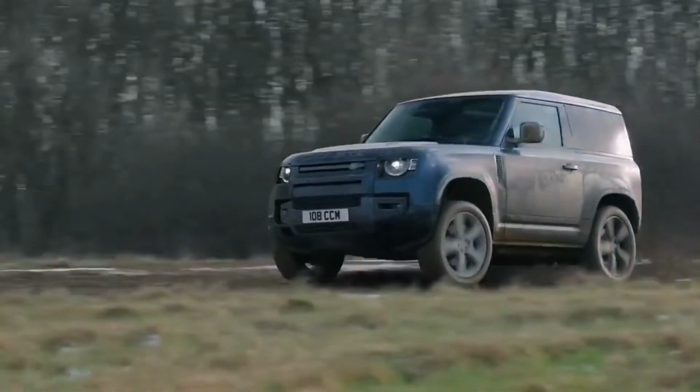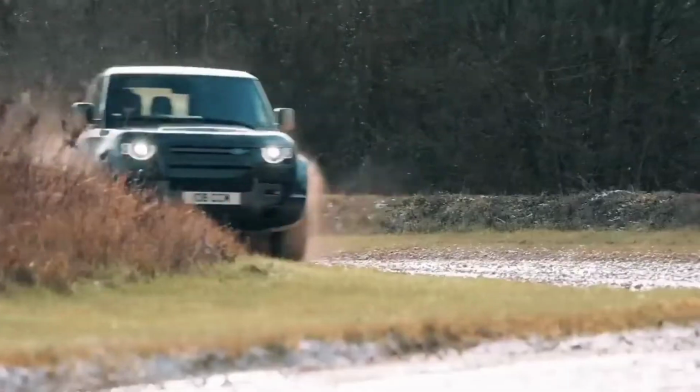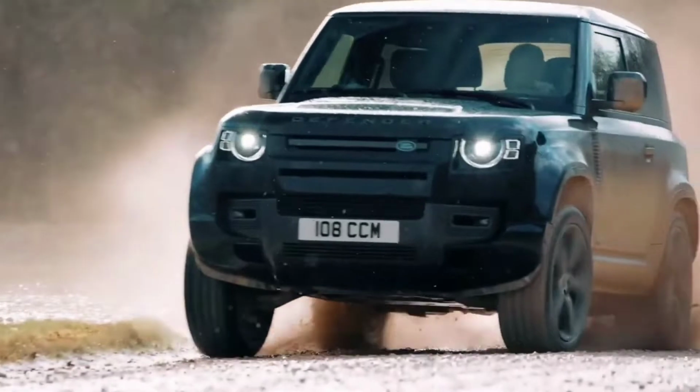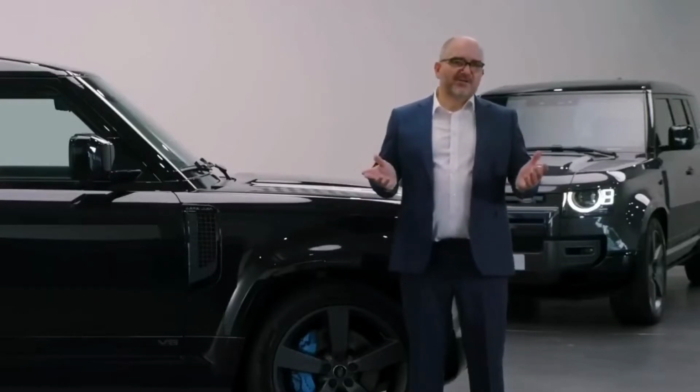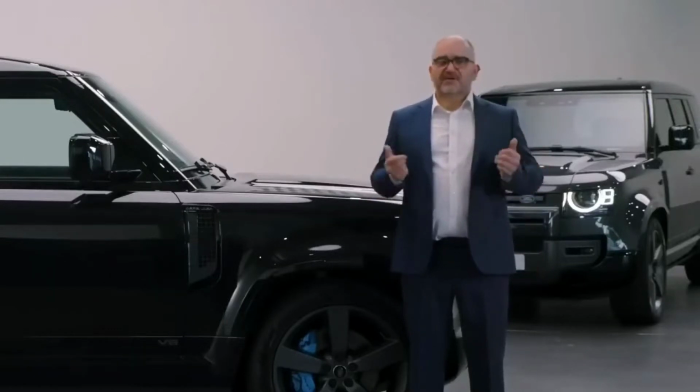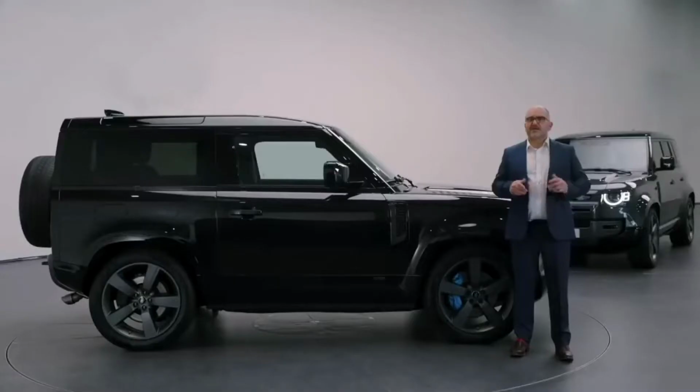Of course, this can all happen within a couple of seconds, with all systems acting together and in harmony. It really makes the V8 the Defender you want to drive. Thanks, Adam. Now, I mentioned that you can spot a Defender V8 by its four exhaust pipes. But that's not the only visual distinction.